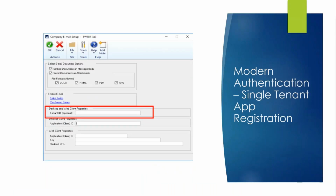Okay, and then the last feature we have is modern authentication and single tenant app registration. Again, another feature that allows us now to create an app registration in Azure that uses the single tenant option in addition to the multi-tenant option that we had previously. This one was added because there are more customers that are requiring the single tenant authentication option in Azure app registration. And prior to 18.6, if you had selected the single tenant option, you would have received an unknown error. So this is kind of a fix for that.